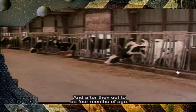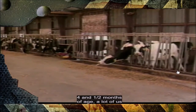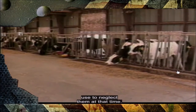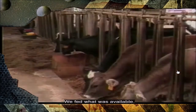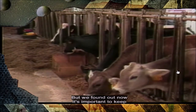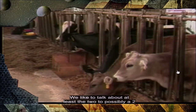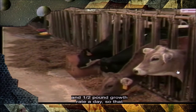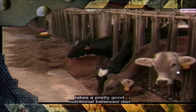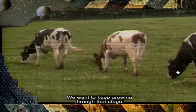And after they get to be 4 months of age, 4.5 months of age, a lot of us used to neglect them at that time. We never worried much about nutrition. We fed what was available. But we found out now it's important to keep young animals growing. We like to talk about at least a 2 to possibly a 2.5 pound growth rate a day. So that takes a pretty good nutritional balanced diet to keep them growing. We want to keep them growing through that stage right on through the time that we want to inseminate them.